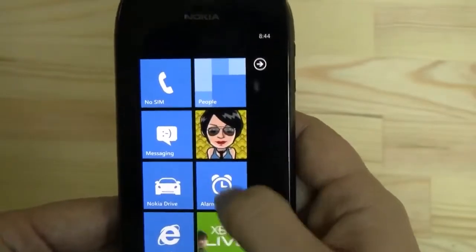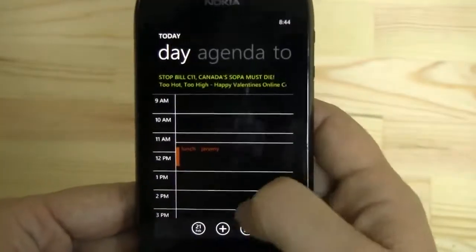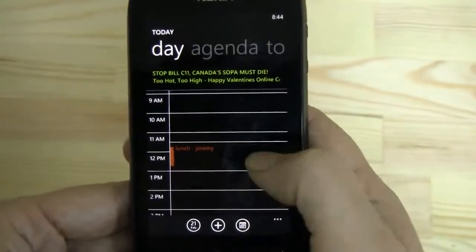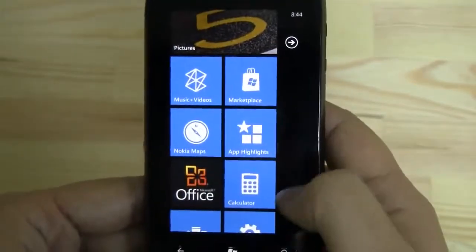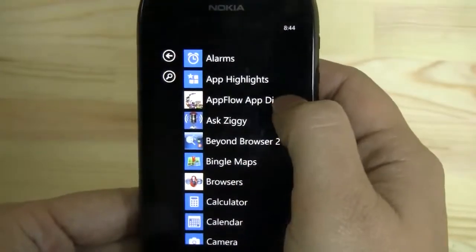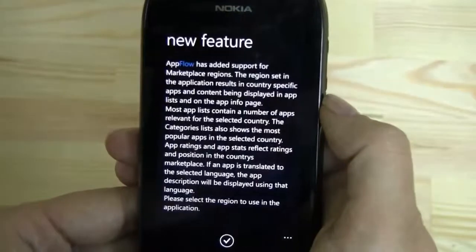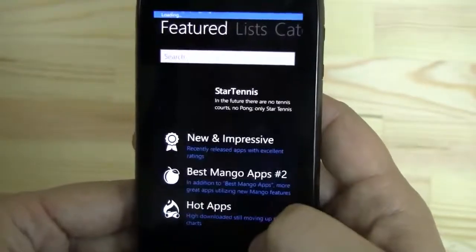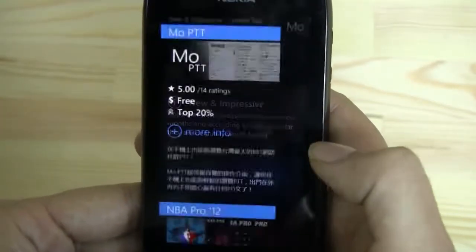But what other apps do I use? I obviously use the Calendar app, which I really like. Today I had lunch. I like the fact that I can go black on white or white on black. It's nice and clean. Actually, I believe that this app flow discovery should have come standard on most other phones. I really, really like it in the discoverability of new apps.